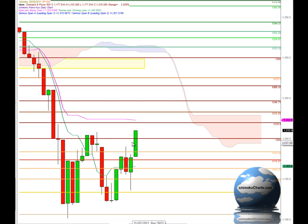Now we've also had the buyers taking control of this market and showing strong commitment to this market over the trading day by opening down at the low and closing at the high. So a very, very bullish candle. This is the most bullish type of candle that we can have, and there really isn't any strength shown from the sellers at all. So this offers very good potential for this trend to continue to the upside.